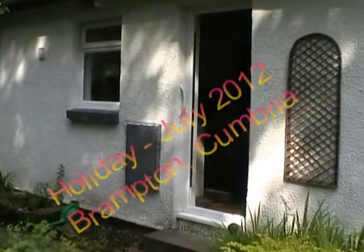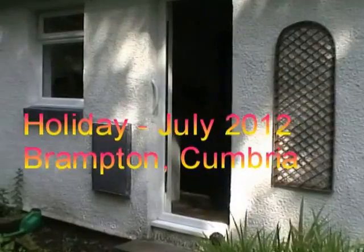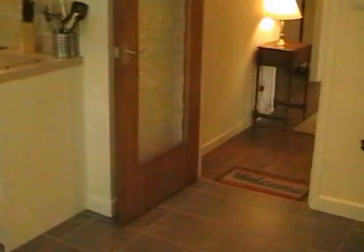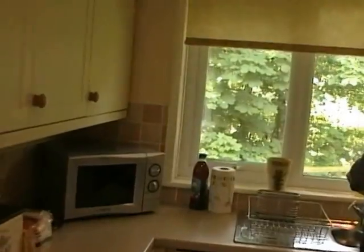At our holiday cottage in Denton Garth, Brampton, Cumbria. It's Saturday the 7th of July 2012. We're coming up the main path, and then the first room you come to is the kitchen. It's a nice modern kitchen.